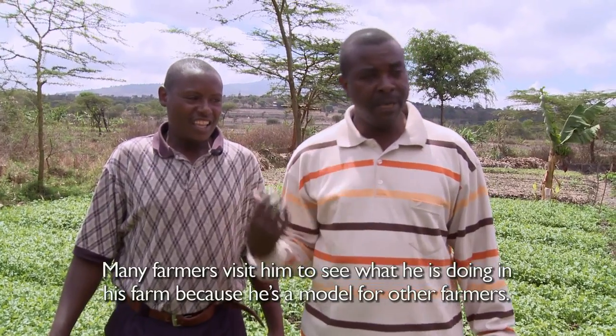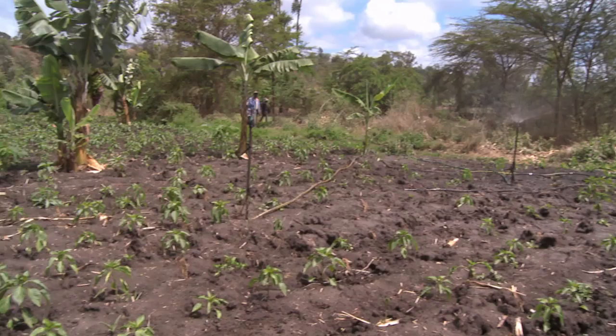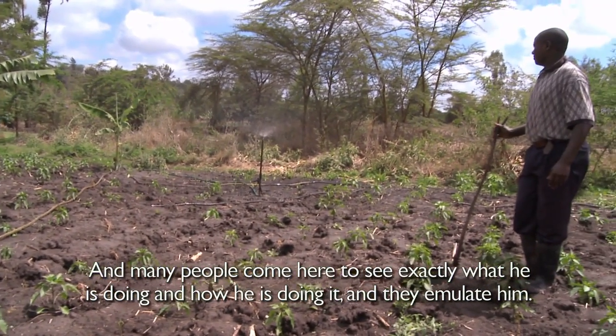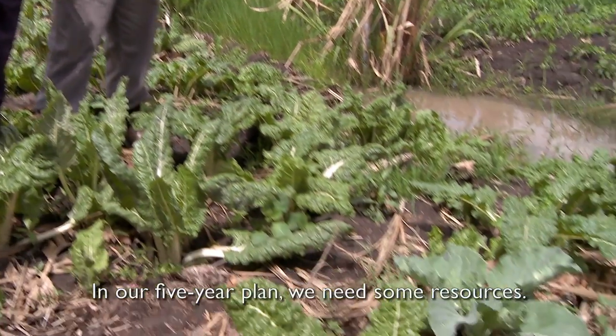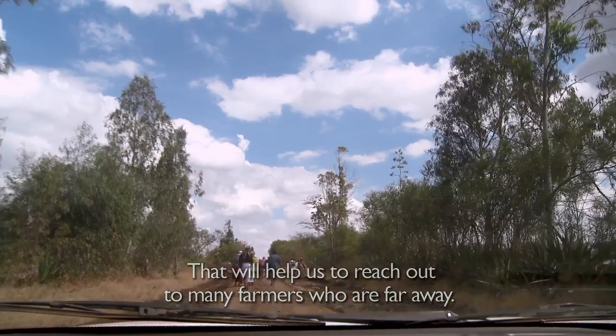Many farmers visit him to see what he's doing in his farm, because he's a model for other farmers. And many people do come here to see exactly what he's doing and how he's doing it, and they emulate him. In our 5 years plan, we need some resources that will help us to reach out to many farmers who are far away.